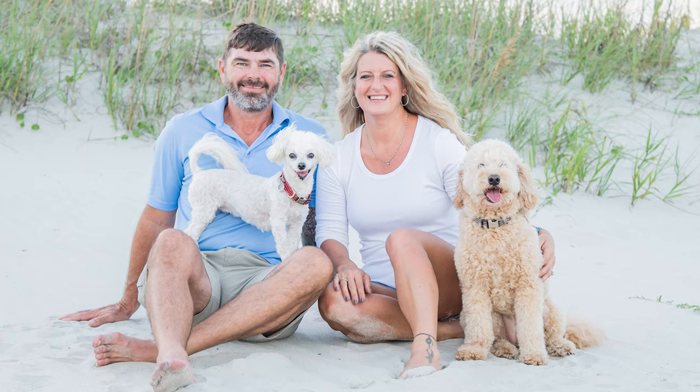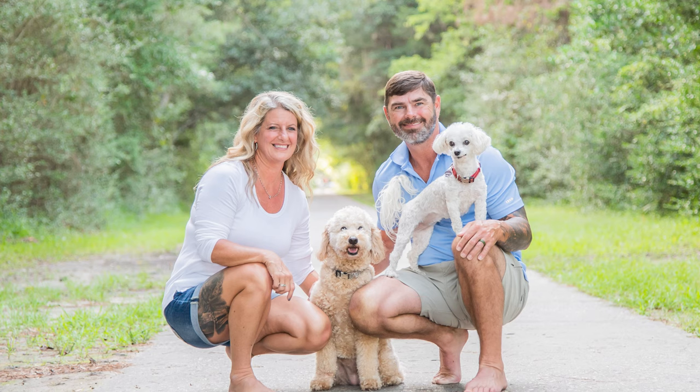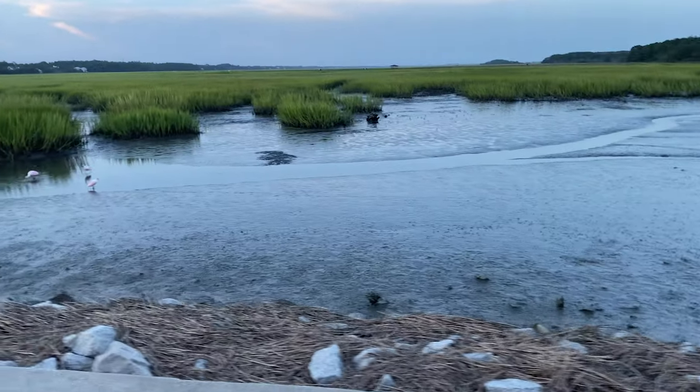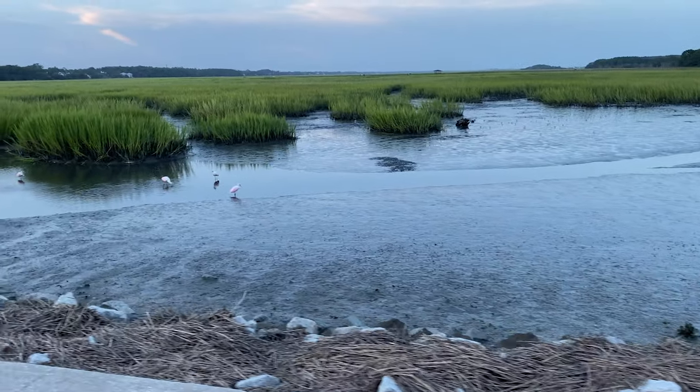Huntington Beach State Park, with a lot of trails, beach area, and a fort to explore. This place is for the person wanting a little more laid-back things to do. You can do a little bird watching.